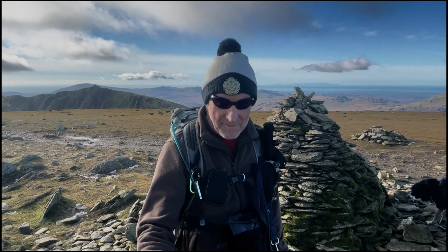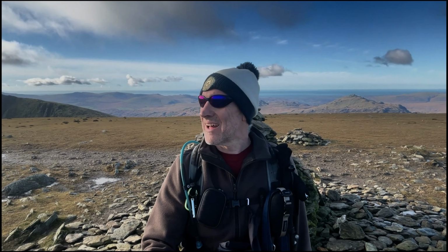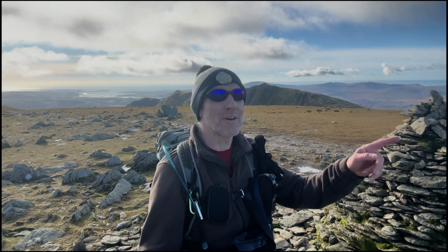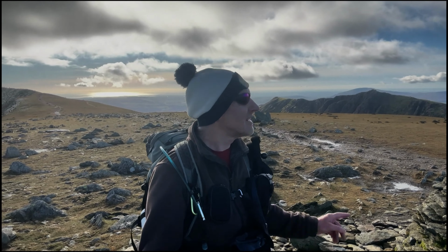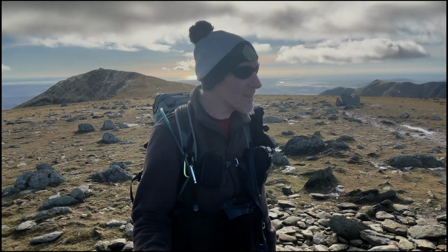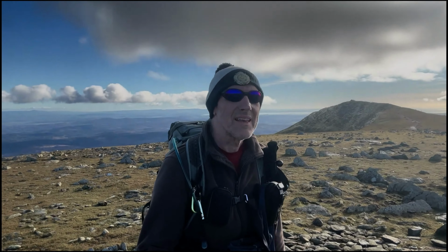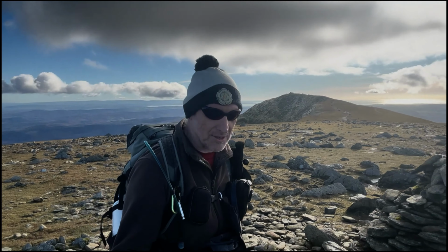So here we are, top of Brim Fell, and it's absolutely stunning. I'll take some photos so you can see. Oh, the Scar Fell range looking that way, absolutely magnificent. And you can see right over to Isle of Man that way. Oh, it's absolutely glorious. You can probably make out the crowds there, like ants on the top of the Old Man. I'm not looking forward to doing that.